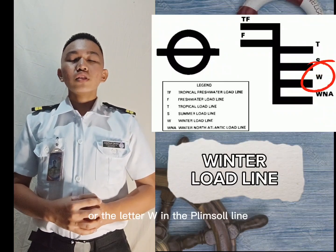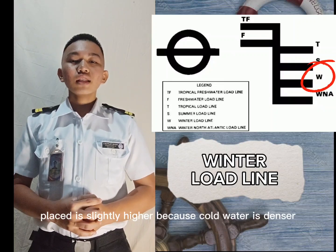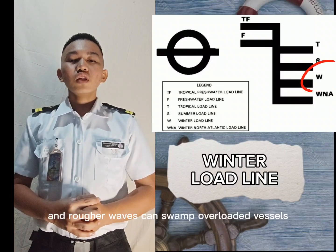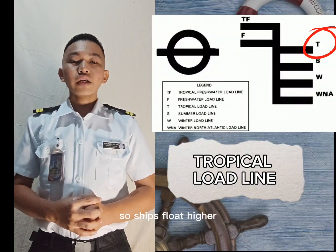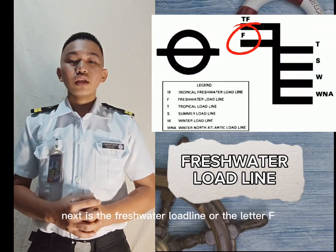The winter load line, or the letter W in the Plimsoll line, is placed slightly higher because cold water is denser, which makes the ship sit lower, and rougher waves can swamp overloaded vessels. The tropical load line is placed lower because warm water is less dense, so ships float higher and can take on slightly more weight.